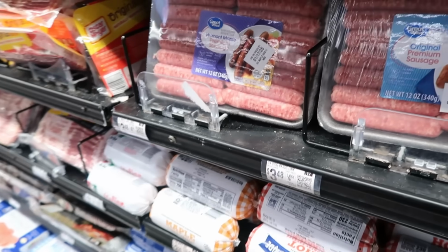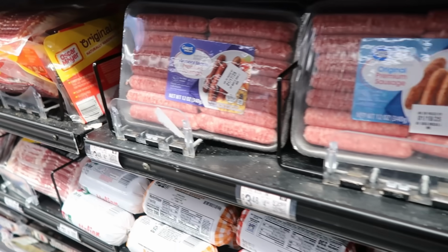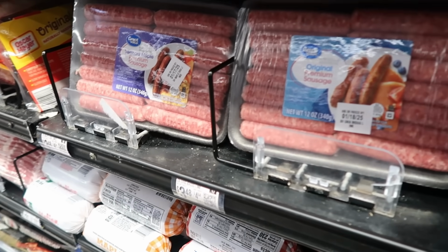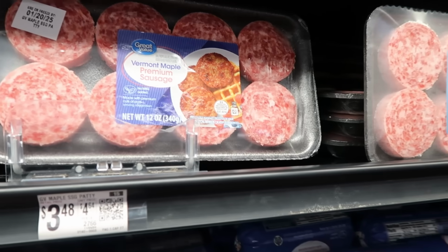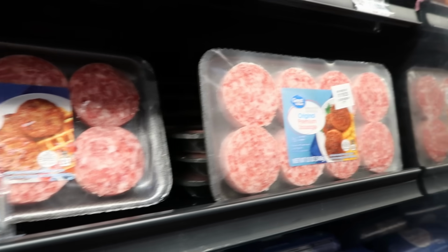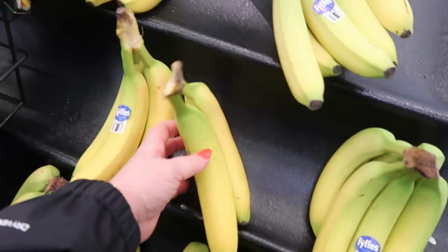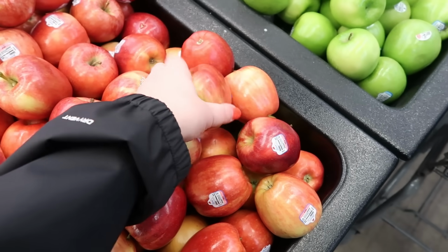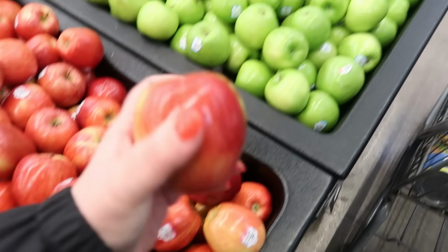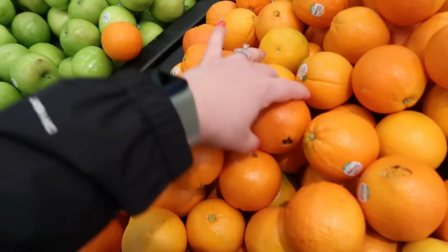We need some breakfast sausage. So these are all the same price, so you can just get either links or patties. I'm gonna get the links, but as you can see, the patties are the same price and the same weight. All right, we need some fruit to go with our breakfast for dinner. So I'm gonna grab 2 bananas, 1 apple. The Gala apples are cheaper than the Granny Smith. And then we're gonna get 1 orange.